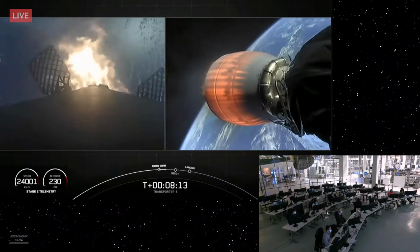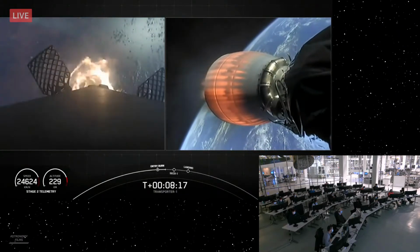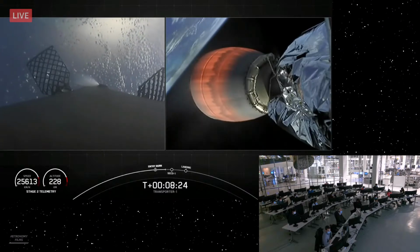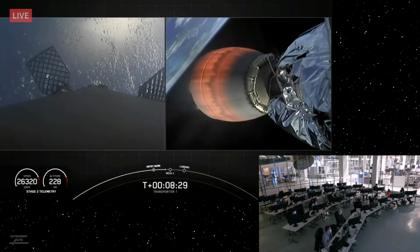Second stage and terminal guidance. Stage 1 entry burn shutdown. And you can see on screen the entry burn has concluded. And in just a few seconds, we should be hearing the call up for second engine cutoff, where we'll shut down the second stage MVAC engine.